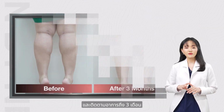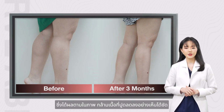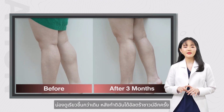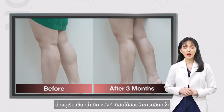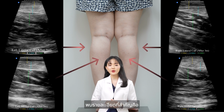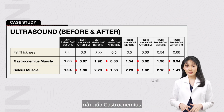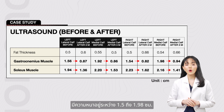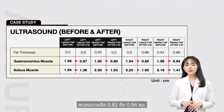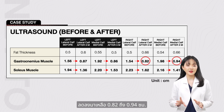I conducted a follow-up assessment at 3 months, and the results are in the pictures. The muscle bulging has significantly diminished, and the calf appears slimmer than before. The ultrasound result before and after RF nerve ablation revealed substantial changes. Initial measurements of the gastrocnemius muscles ranging from 1.5 to 1.98 cm decreased to 0.82 to 0.94 cm.